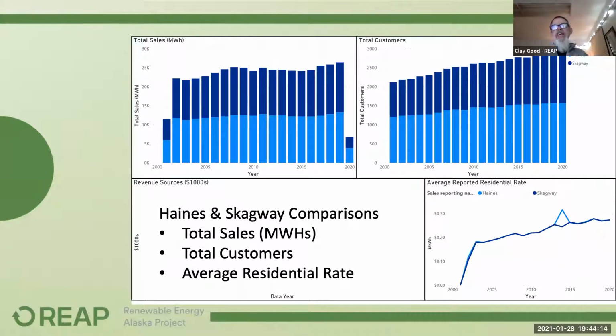This slide shows you the total sales of electricity in Northern Lynn Canal in tens of thousands of megawatt hours in both Skagway and Haines. And so you kind of see the distribution here of the population in the community in terms of total customers and how the energy is distributed between those two communities. Because you can't really talk about Haines energy without talking about how we are critically tied to Skagway.